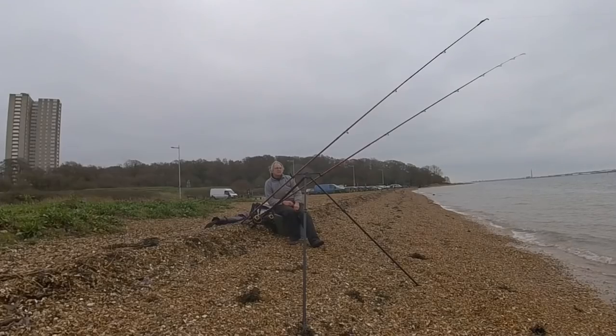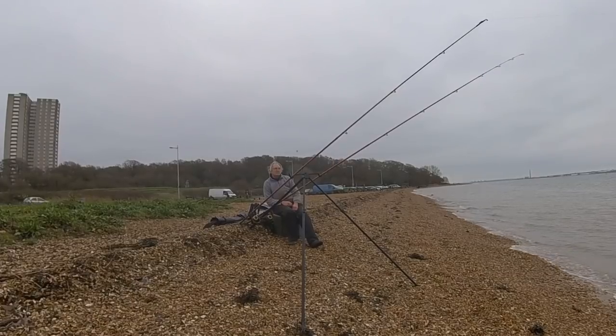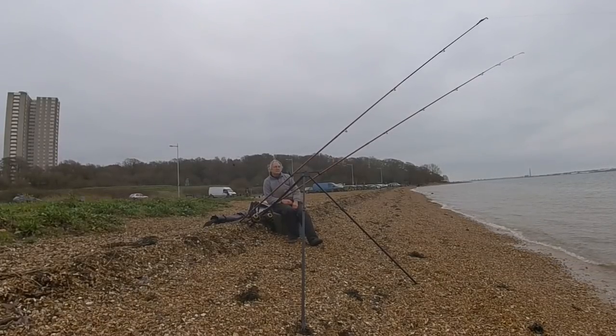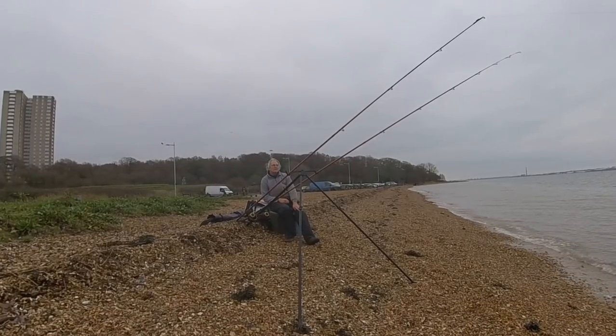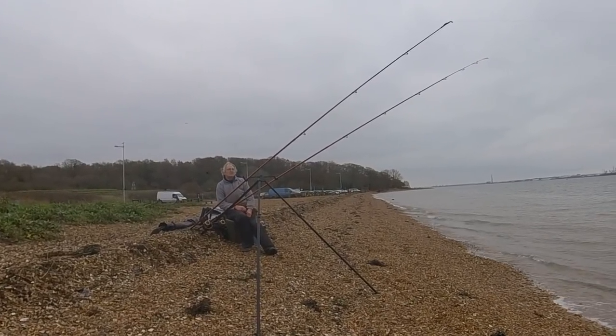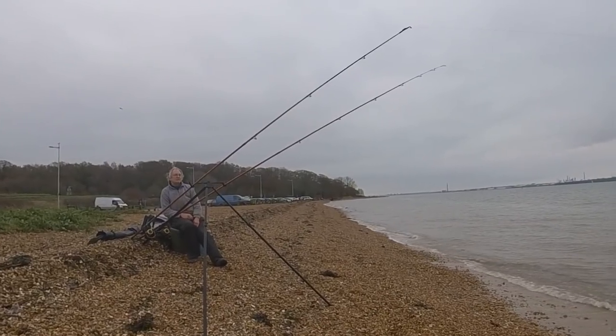You may notice that one of my rods has a stiffer hollow tip. This is not by design, it's because the other tip section, which is spliced, unfortunately has one of the rings with the ceramic having come loose.